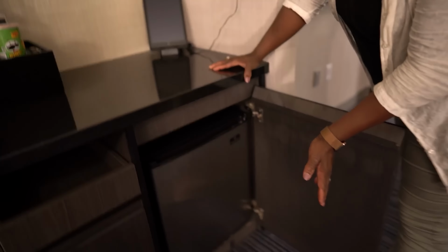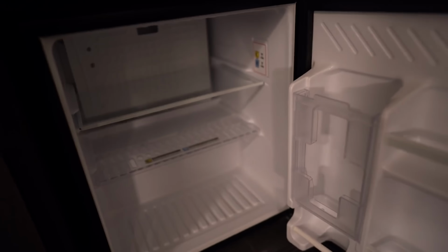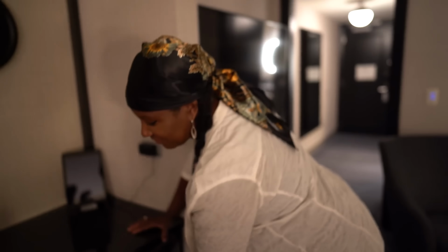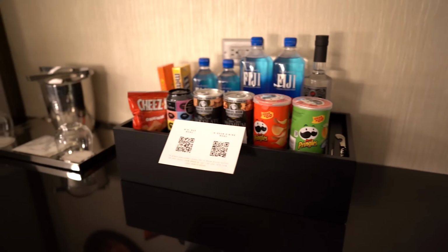Check this out. It comes with a refrigerator. And we need to stock that thing. We do. There's nothing in here at the moment, but that's definitely going to be a place to put some drinks for sure. Now, of course, it has the dreaded mini bar items, as well as in-room dining if you want. So you just gotta scan the QR code and you are good to go.